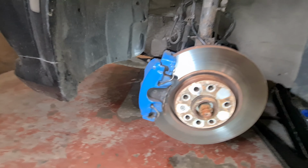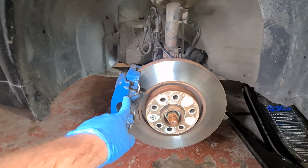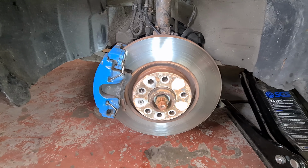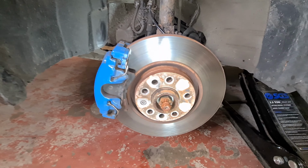So we're ready to start now. Really simple to do. You've just got 2 bolts on the back of the caliper and take this retaining clip off. And then you've got the pad carrier, which is 2 bolts on the back as well, which will let you take the disc off once you've taken this little Torx bolt out.